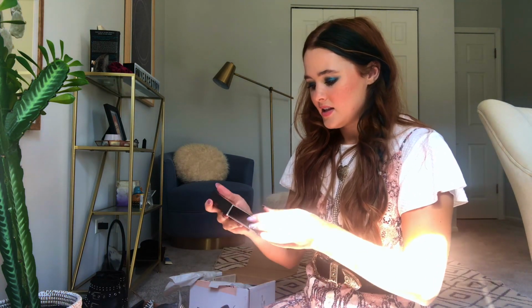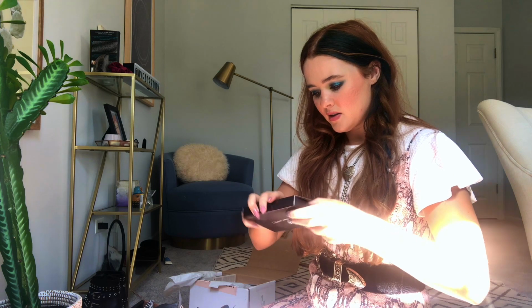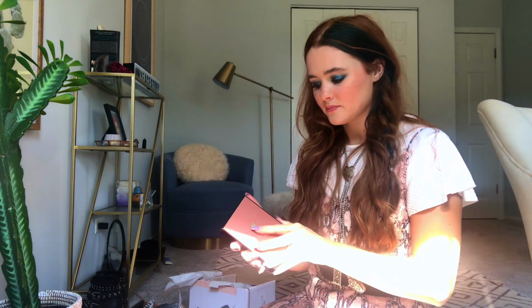I'll show you the palette that comes with that. They're using it to support the cause. Let's see. Ovarian Cancer Fund, it says on there. That's so cool. So this is a, oh, it's really pretty. It's a face and cheek palette. This is really nice. It's got this pink sparkle and the gold. Oh yeah, that's really nice.